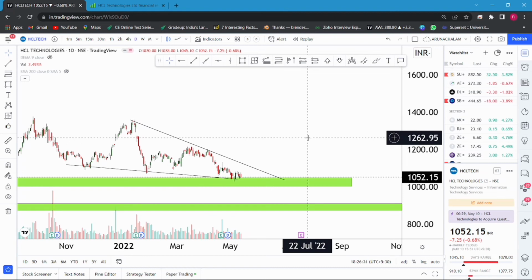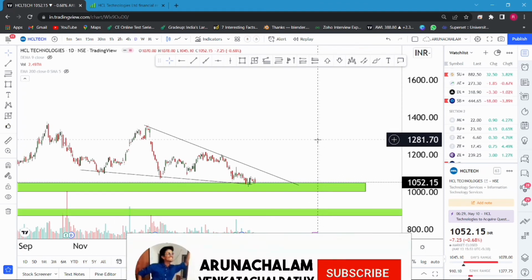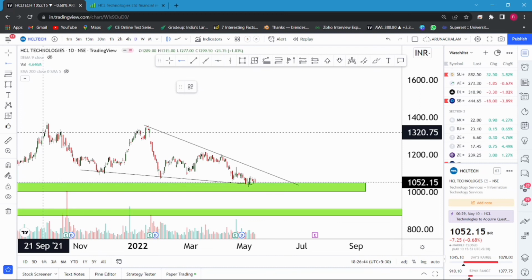Then the stock looks bullish for long term. So one can consider accumulating the stock for long term, and the stock is completely alright, and one can expect a good rally for long term. So the stock delivers almost 3% of dividend, and it's fantastic to hold the stock with a good price appreciation too.